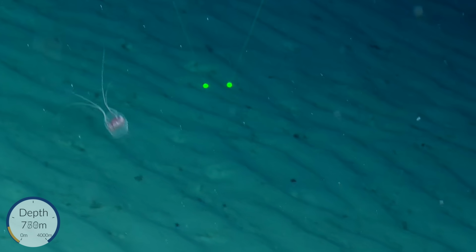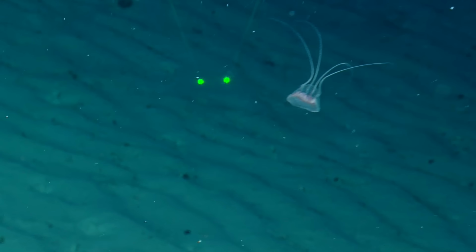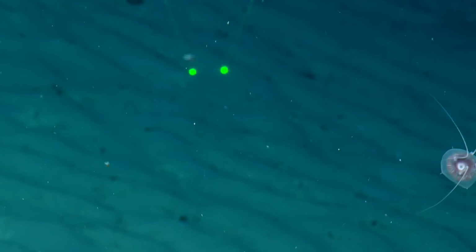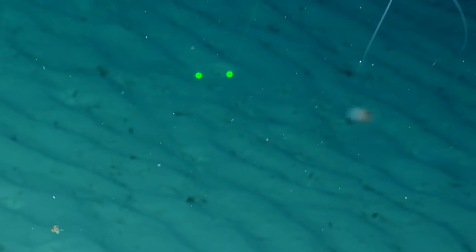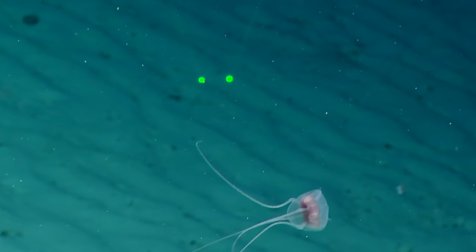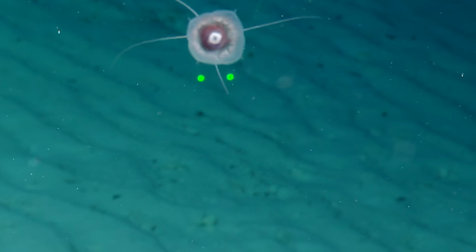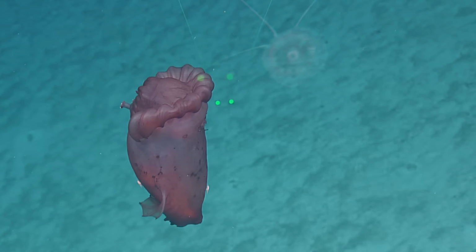So, theoretically, this would be the third sighting of this jelly ever. We saw one last week. Where was the first sighting? I think it was about eight years ago. Okeanos Explorer. Megan, you remember what this thing was called? It's a narcomedusa. Chorus, more specifically.